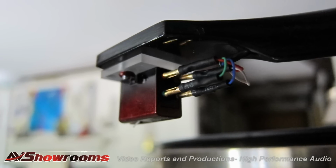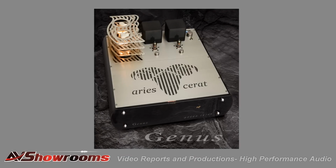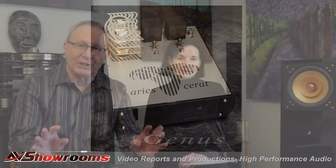Terry, I totally agree. And from the same distributor, Joshua Mizong with Believe High Fidelity, we have the Aries Cerat Genus amplifier. This is an integrated single-ended amplifier based on the 813 output tube. It's the first time I've ever heard an 813. It has a little cap on the top, and it is an extraordinary amplifier. It's 22 watts per channel, pure single-ended, Class A, magic. You hear pockets of instruments in the space with the Cube Audio speakers. They're hauntingly beautiful. It's atmospheric, as you call it.